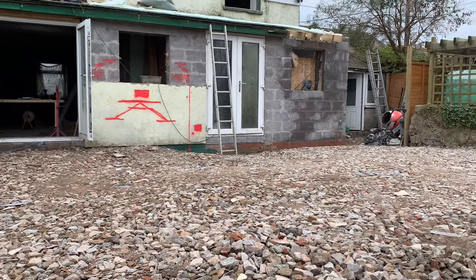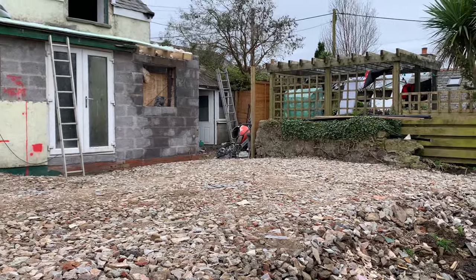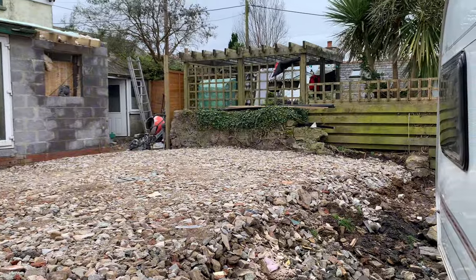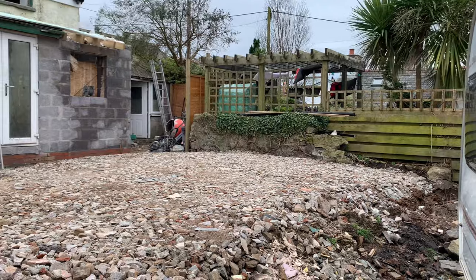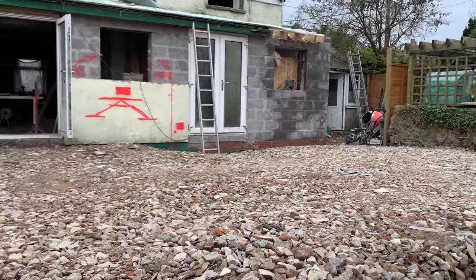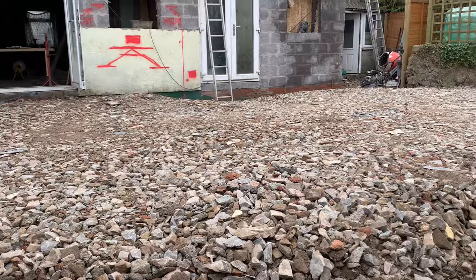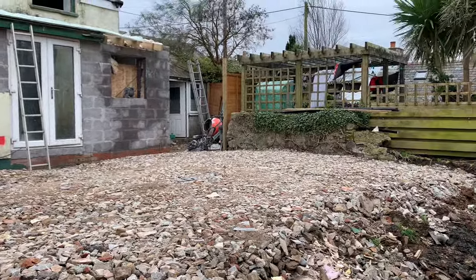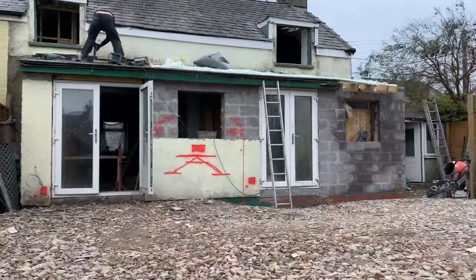Or we could go down the concrete option and have like pattern imprinted concrete. There's different rubber mats that you can have, different styles, that type of thing, and you can go for that porcelain effect as well. So yeah, we've got options and we'll decide on what we'll go for. But overall, really, really impressed. Tidies the job up. Very happy.